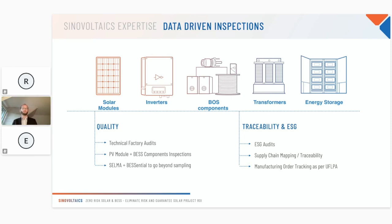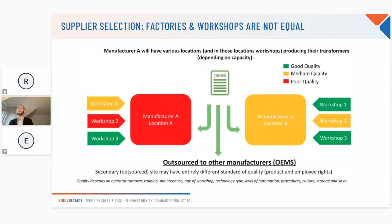Okay, so let's start with supplier selection of transformers. One point you need to be extremely careful about is that, of course, all manufacturers are not equal. You need to be careful about the supplier you want to use. But also within one supplier, they may use different factories that will have different quality levels, for example. And even within one factory, they may have different production lines and workshops that will influence the quality of your transformers.